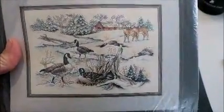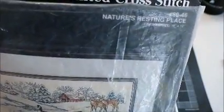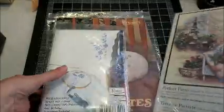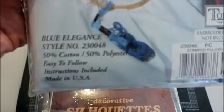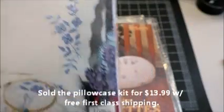This one is called Nature's Resting Place by Jan Lynn. And this one's already been started, as you can see. But that's okay. I should be able to get about 15 on that. This one I'll show you guys in a minute. This is Blue Elegance. This is a pillowcase kit. And this is by Tobin.